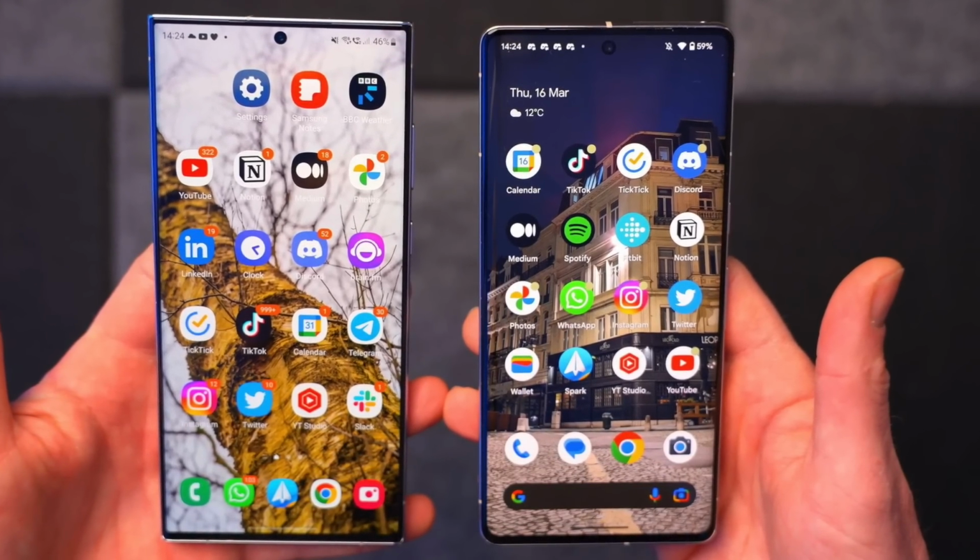Google, Samsung, Apple, you're all just making big display glass rectangles with thin bezels, and I want to see something unique. I want to see something different. Well, in today's video, we're addressing all of these subjects with one crazy phone called the Doogee S100 Pro. It's a mouthful, but so is the phone.